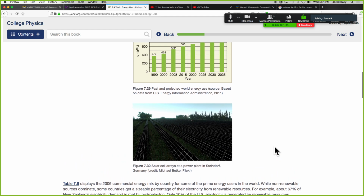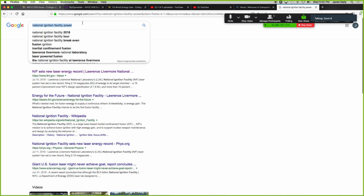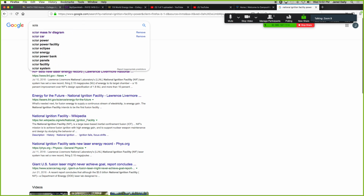Contrary to popular belief, most people believe that solar power is just sun shining onto one of these panels and then the panel makes the electricity. Well, that is not the case. That's a very expensive and inefficient way to make solar electricity. But most solar arrays look like this.